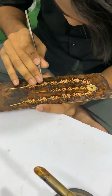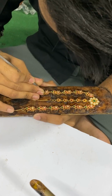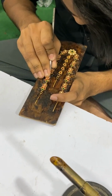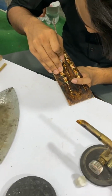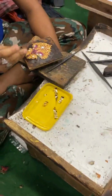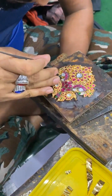As you can see, there is some intricate handwork that goes into setting each piece, which is why sometimes we have to charge piece-wise fitting, because we want to design each piece very intricately. And in Kundan work, this is the most important step where the piece is being set. So let us go to the next step now, where he's foiling the gold. You can see him take the small pieces of gold and put it on the stone.